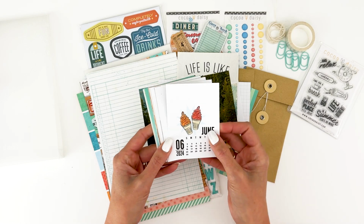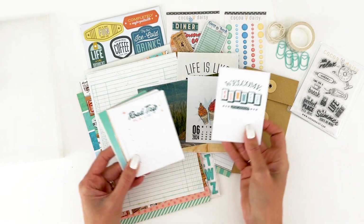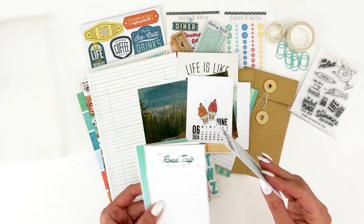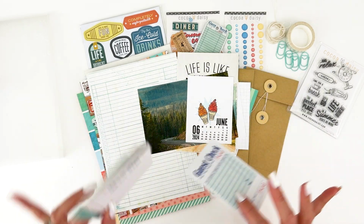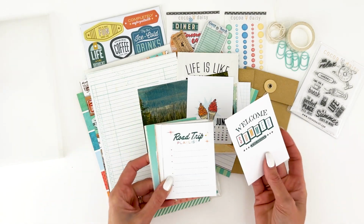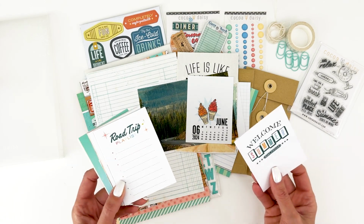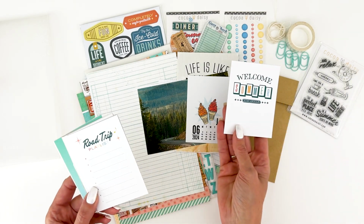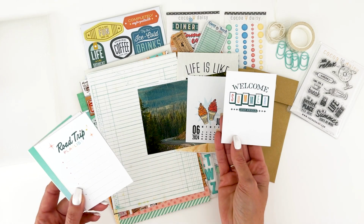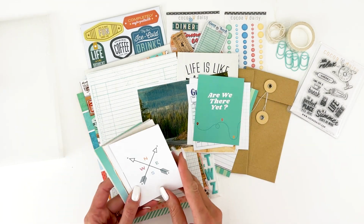And then you get 24 3x4 cards, and they're this beautiful heavyweight paper. Oh, and remember, all of our inserts, notebooks, and papers and our cards are printed in a plant that uses recycled paper and recycled inks, and it's local, so it's all made in the USA. We love that.